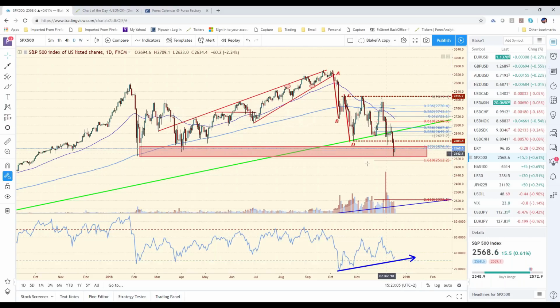But I think right now the risk is that we're holding the support zone, the spike lows from 2018. We might get a bounce, like I said, back above 2,600. I don't think we're going too far, but keeping in the theme of seasonal, yeah, Santa Claus rally. We could get a rally for the next week or so.